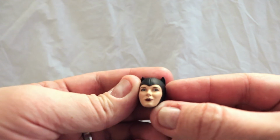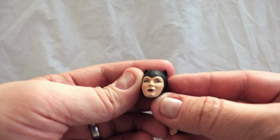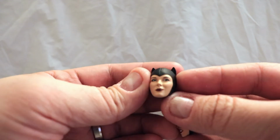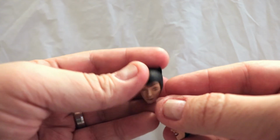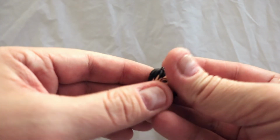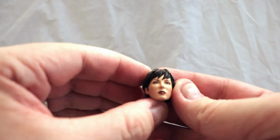One thing noticeable about the smirk, if you look, her eyes are looking over to the side. So yeah, to the left is what I meant. You get the Selena Kyle unmasked head.